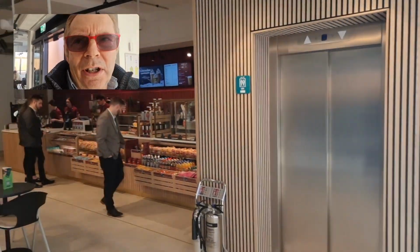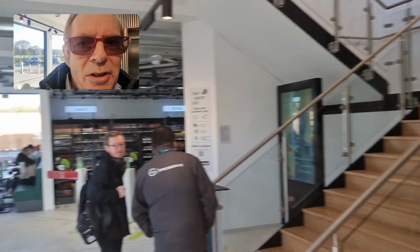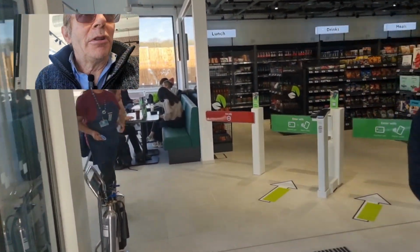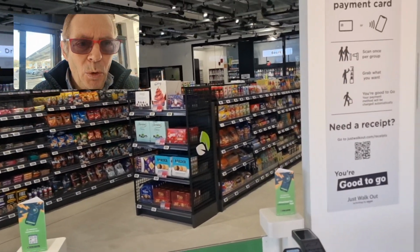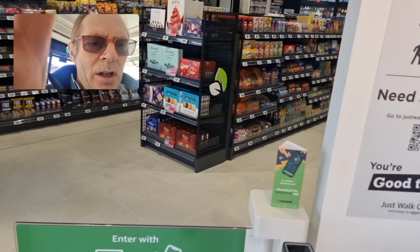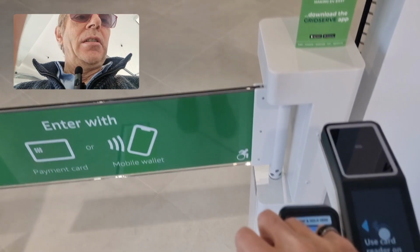So moving on inside, we've got a really nice Costa Coffee, with facilities upstairs and downstairs. And over here we've got the Amazon Fresh area, where you have the ability to just go in and pick up stuff and then walk out. Just a walk-out setup. So all you have to do is tap to pay. I'm going to try and use my magic ring to do this.